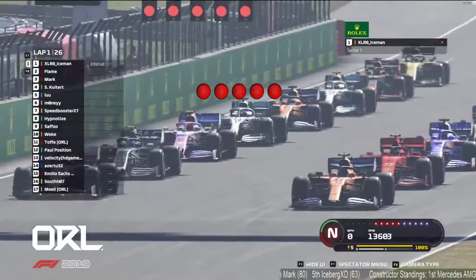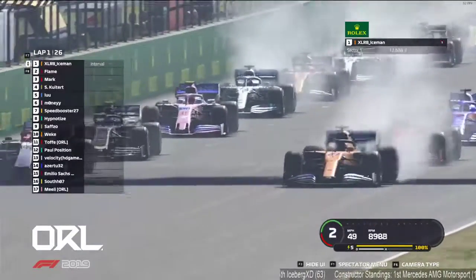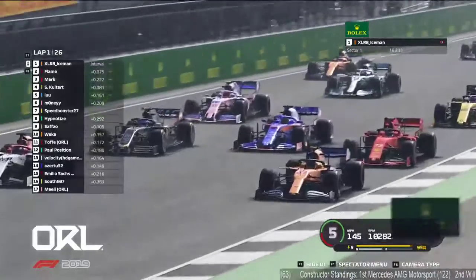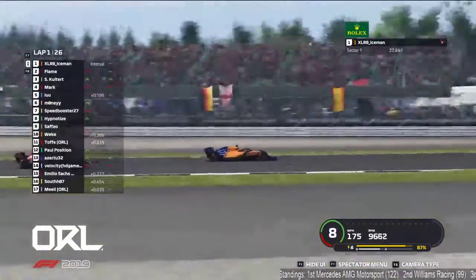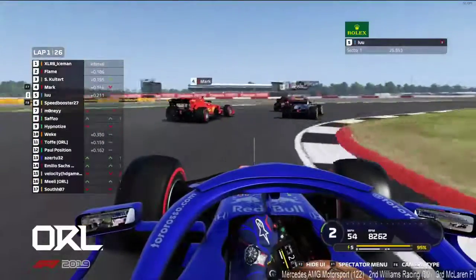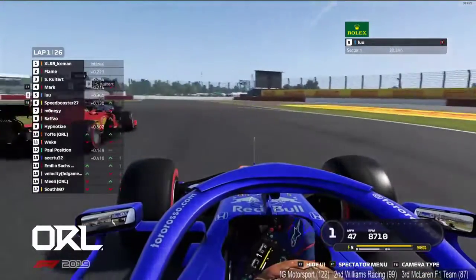4 red lights, 5 red lights, and it's away we go. A really good start from the inside of the grid. Flame might move up into the lead straight away here into Village. They go for the first time. There's contact. Iceman will be able to hold on to the lead. Meanwhile, Quitter looking potentially down the inside from 4th. He's already up into 3rd place, jumping ahead of Marcus Lou.